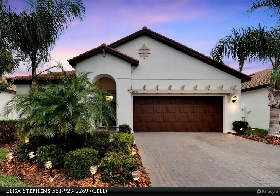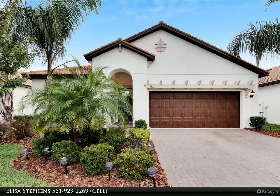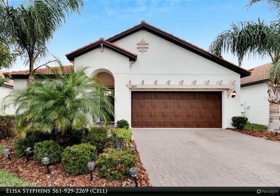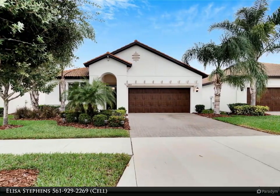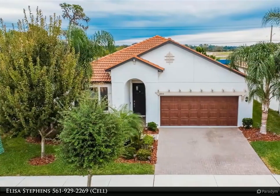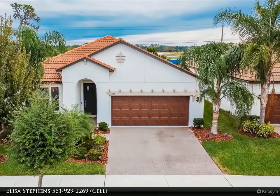This spacious, spotless Morningtide can be your new home. Beautiful 2-bedroom plus flex room. No rear neighbors. Crown molding. Extended lanai. Upgraded appliances, less than a year old. Great open floor plan. Great fenced-in backyard. This home looks brand new and is so much better than waiting for new construction.